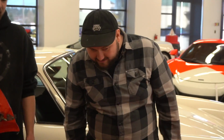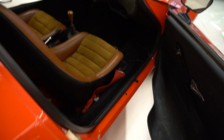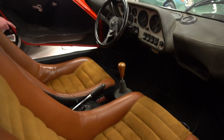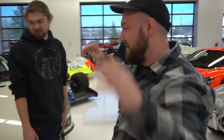You can open the doors, they're both unlocked. Just like in the Top Gear episode, they come in quite far and you sit very close together if two people were in there. That's for your helmet. It smells good in this one too. Helmet doors. It's so sick. Another car I never thought I'd ever really see in person.